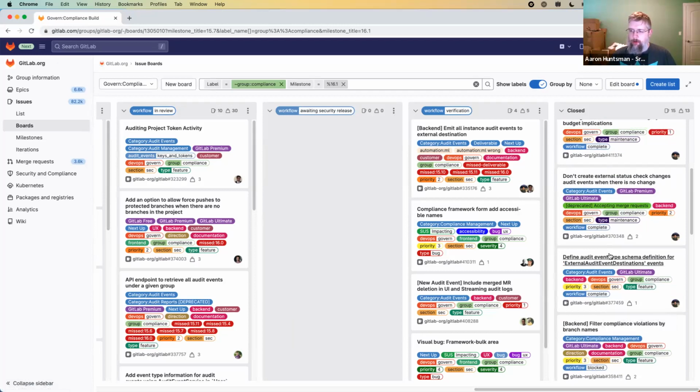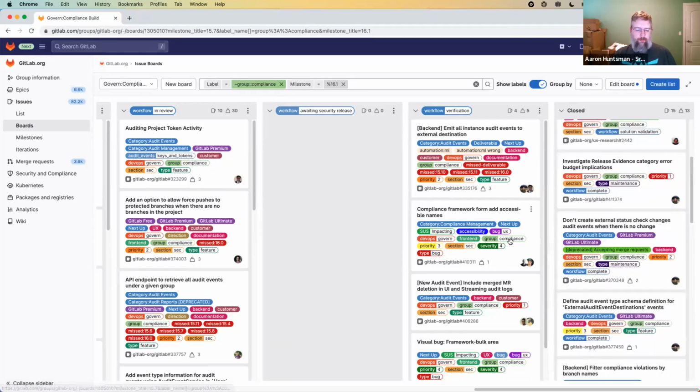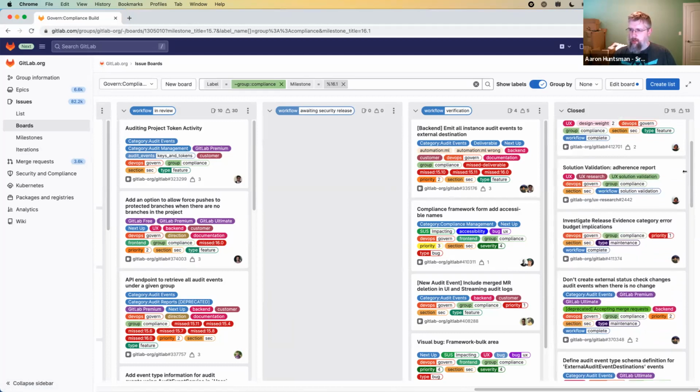All right. Let's see. These next few are from Hitesh. We're defining audit event type schema for various things, and we know we have quite a few of those. I don't know how many of those are still out, but I know that we've been working on those. So if anyone has anything to say about these.